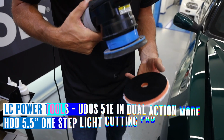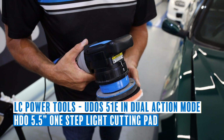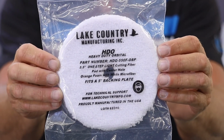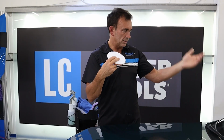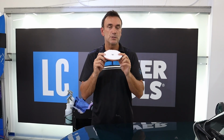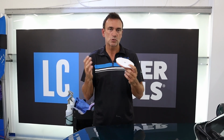So how do we remove those buffer lines? I'm gonna use the UDOS 51E. I'm gonna put it into a dual action mode, and I'm gonna use the light cutting pad. This is gonna be the perfect solution for you as a one-step pad. If you didn't have these buffer lines and you hadn't sanded this panel, like we're doing on the rest of the car, this is actually the perfect cutting pad with a medium cut to do your cutting and finishing in one. That's what we call an enhancement detail, enhancement cut, or maybe a production detail or trade detail, whatever you wanna call it. It's a quick detail that makes it glossy and removes defects.